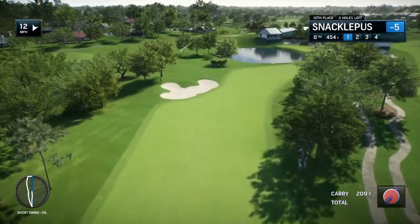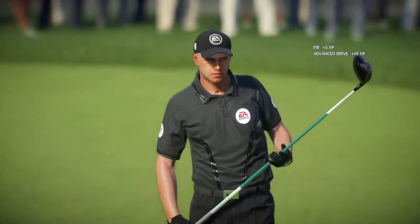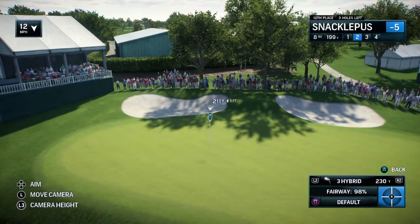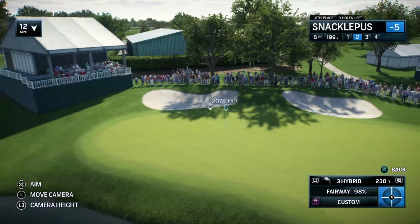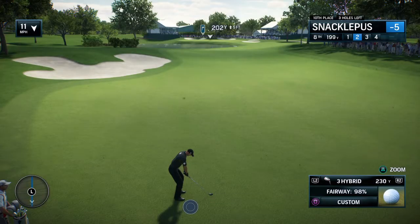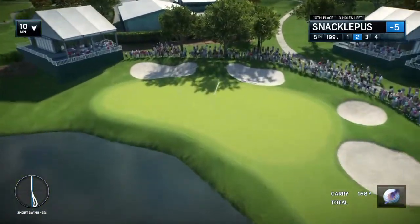Game's about rhythm. When you have good rhythm, it just looks effortless. To hit the ball 300 yards through the air, that easy. Just a good solid tee shot right there, about 280 yards. A good 200 yards away from a good lie in the fairway. This is a good-looking shot.